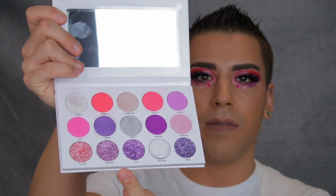And in the pan itself, there is quite a lot of fallout or kickback, and it gets into all the other shades and makes it kind of muddy. So that definitely is a huge downside for me. The pressed glitters on the bottom row, they're all very soft and very pliable, so you can put them on without having to use a glitter glue, and that's what's on the inner corner of my eyes. So I like the pressed glitters. I like the shimmers. I think they show up very beautifully.